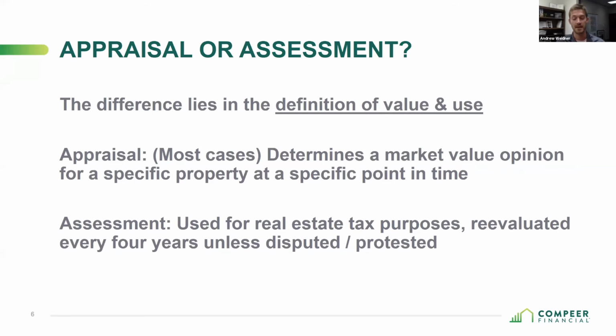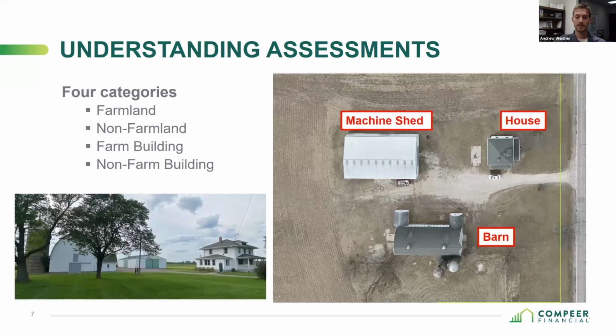And oftentimes it's not even addressed maybe once every 4 years. A lot of times they typically set it and forget it, unless there may be a sale involved. And here in Illinois, at least, there are 4 different categories that property is classified into when it comes to assessments. Those 4 categories are farmland, non-farmland, a farm building, and a non-farm building.